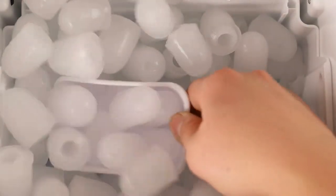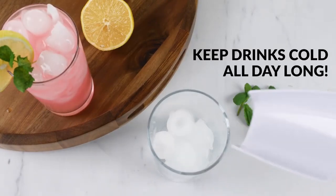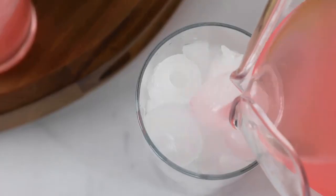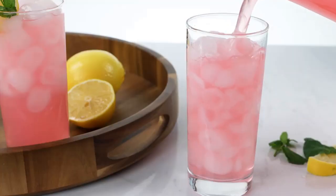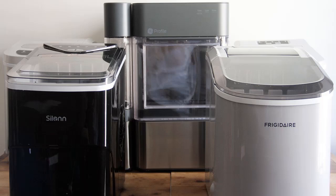If you dislike constantly dealing with ice cube trays or storing massive bags of ice, a good ice maker is the solution. That's why we researched and tested 15 popular ice makers to find the best ones that make restaurant-quality ice at the press of a button. From barbecues to game nights to even road trips, read on for more of our favorite ice makers to use at home or on the go.